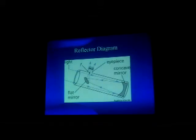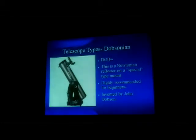So does anybody have any questions so far about the difference between a refractor, which refracts light, and a reflector that reflects light? Okay, good. All right, so we're going to move on here a little bit. All right, we talked about a reflector or a Newtonian.